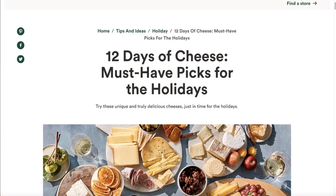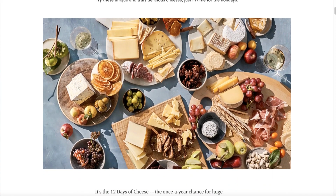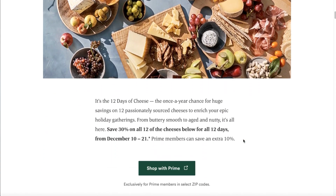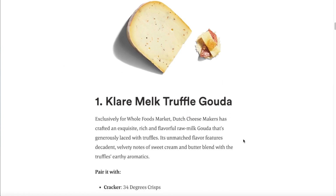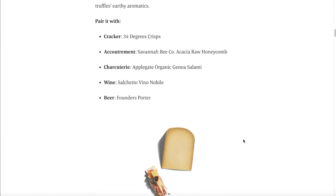I'm Tina. I'm Ross. And today we have a selection of international cheeses from Whole Foods Market. And during this time of year, they have what's called the 12 Days of Cheese. In past years, they've had a different cheese for 50% off each day of the week. So there's a different cheese for each day of the 12 days, and you had to go in that particular day and get your cheese 50% off.